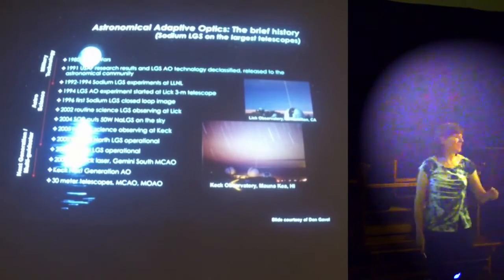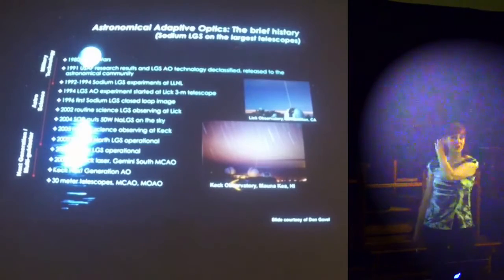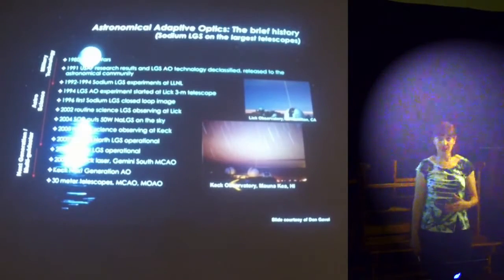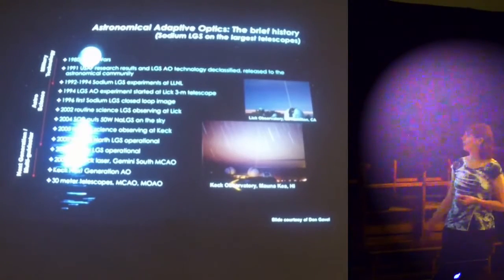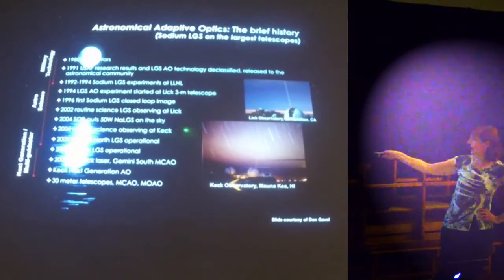So it's now been nearly 15 years that we've been doing routine laser guide star science at Lick Observatory. And we were the first observatory to do this in a routine way. We were not the first observatory to do laser guide star work, but we were the first ones to make it routine and robust and really start spreading the technology to other observatories, such as Keck, which started doing regular routine science in 2005.